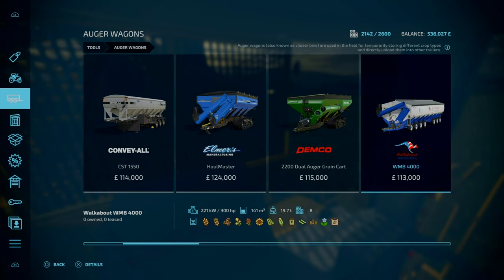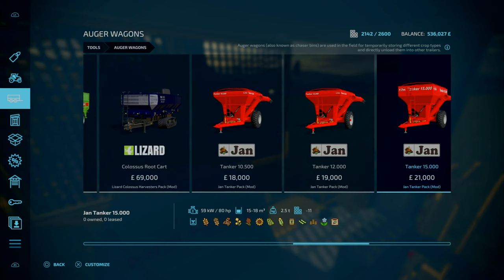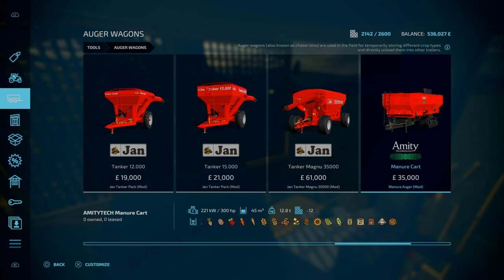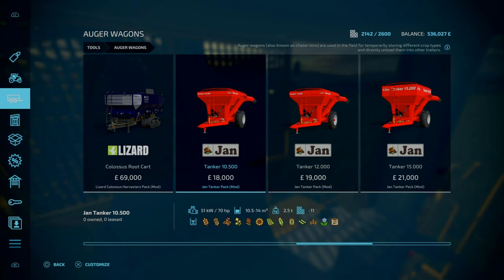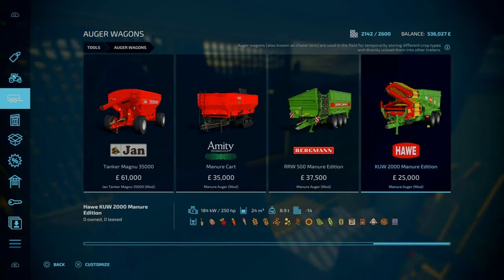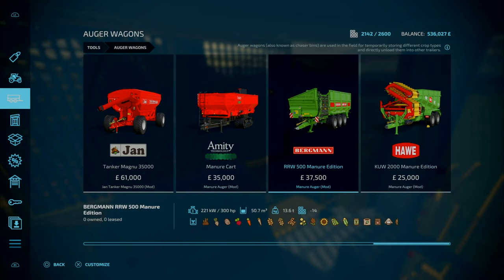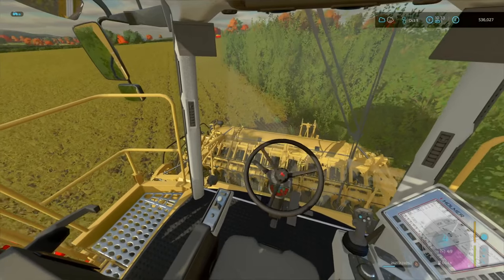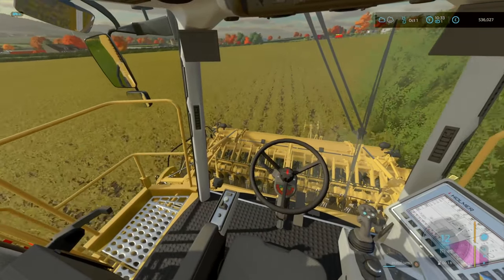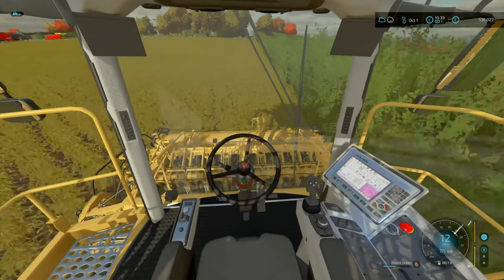We do have auger wagons, and they don't accept potatoes. Neither does that. Got the manure carts, that's a possibility. But looking at the capacities, 50,000 litres, 45. So I think we'll stick with what we've got at the moment. Use the trans and that, and every load we need to transport it over. But you know what, that's fine.